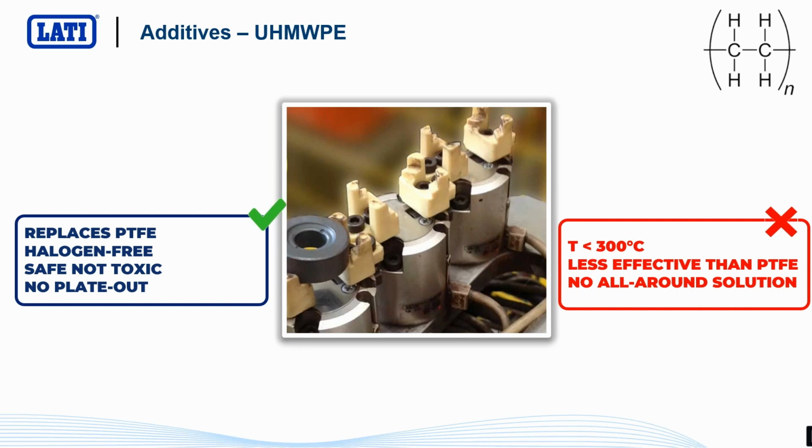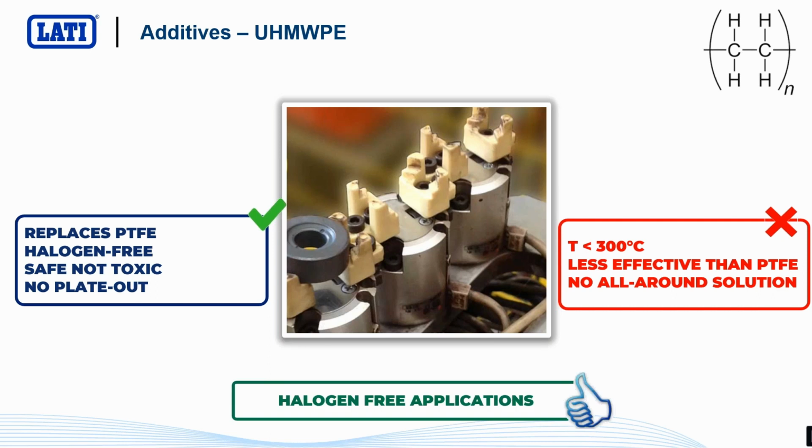So it can work on many plastics like polyamides, PBT, PET, and so on, but it will not be used with some PPS, PPA, PEEK, or plastics that melt above 300 degrees C. So excellent for halogen-free applications.